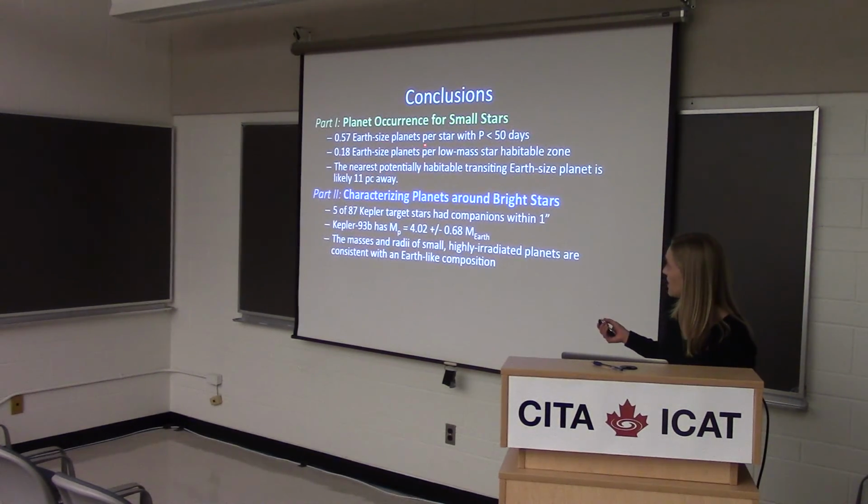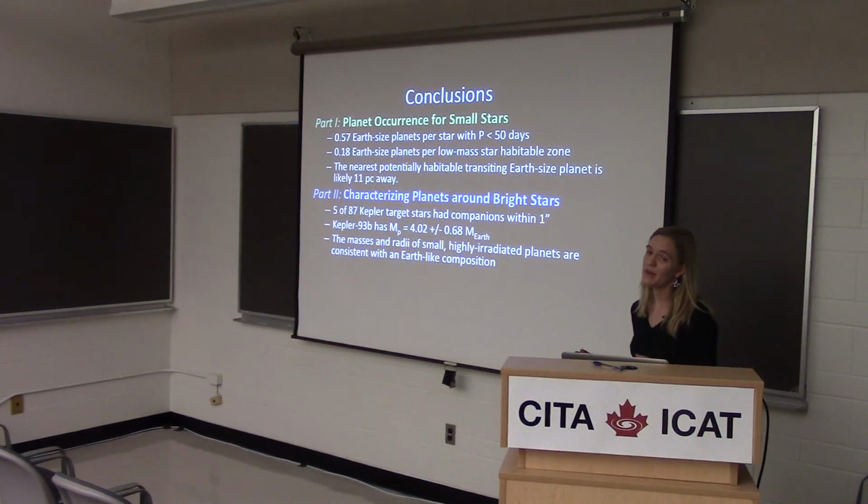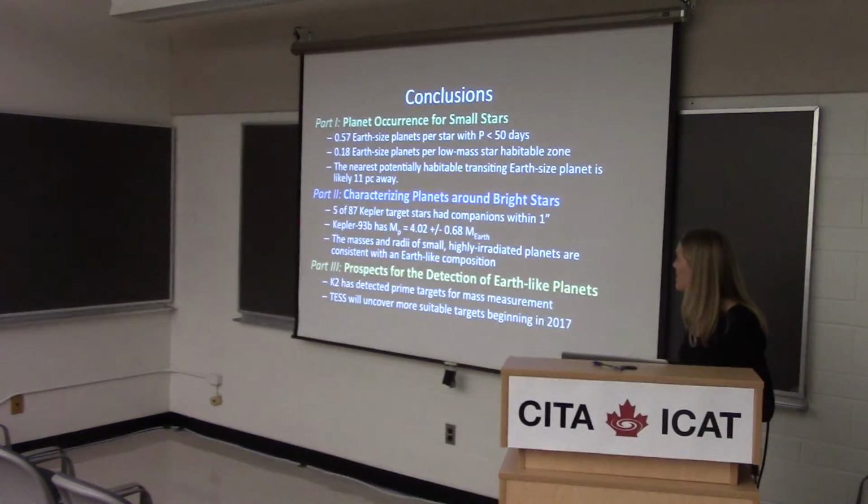And to go back to the first point for a second, if we assume that we have the occurrence rate of Earth-sized planets in the habitable zones of M dwarfs, down to about 0.18 solar masses, that implies that the nearest of those transiting, potentially habitable Earth-sized planets is only 11 parsecs away, which is pretty close. And then finally, I told you about some exciting discoveries made by K2, and I hopefully left you excited about TESS and more planets we'll find that we can characterize in the future and follow up with systems like SPIRou.